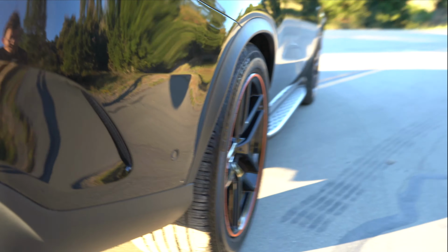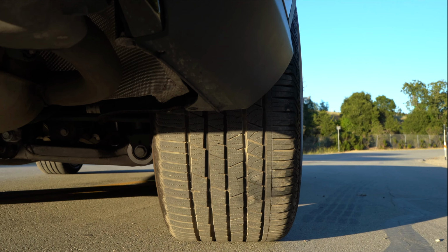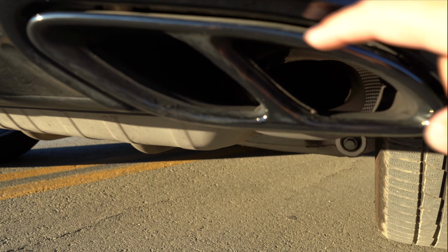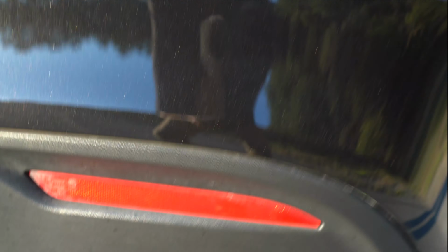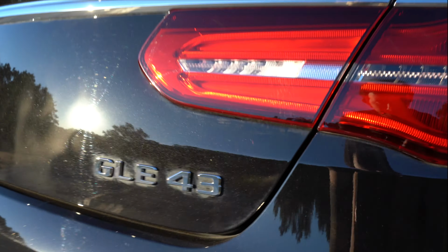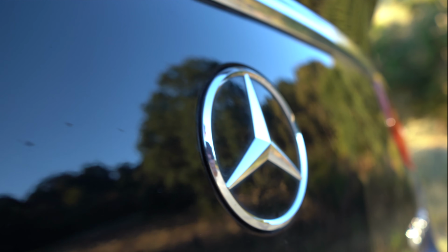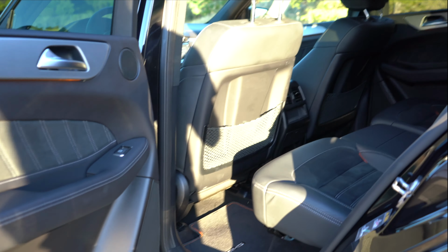You can see on these tires, they're massive, which adds a lot of nice grip to it. For the night package option, it also gives you blacked out tips, and yeah, it makes it look more sporty. If you didn't notice, this also pops open, and that's where the rear camera pops open. While we're here, we're gonna jump into the back.